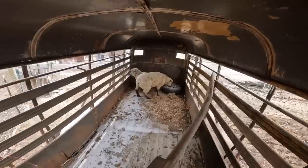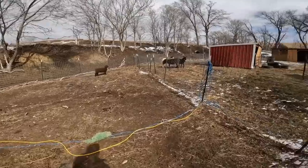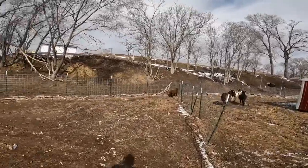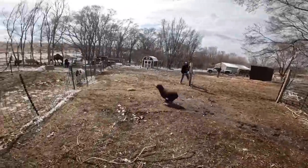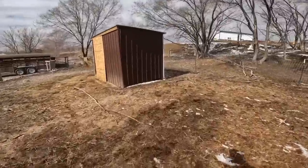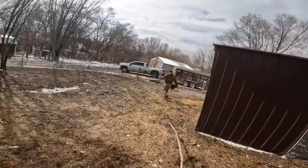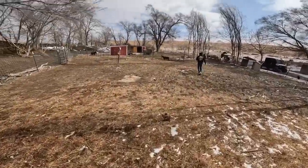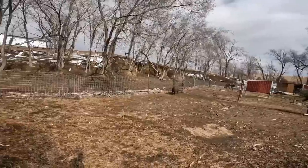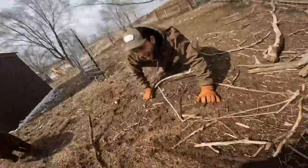I'll shut this as long as I don't jump it. We'll try to get the little one in here now. You just gotta trust me. There's a chance I just grab it. All right, let him run. She's pushing back. No, this thing's super smart. We're getting our ass kicked by a baby doll sheep right now. Yeah, that's right. There it is. Oh, no. Ow.